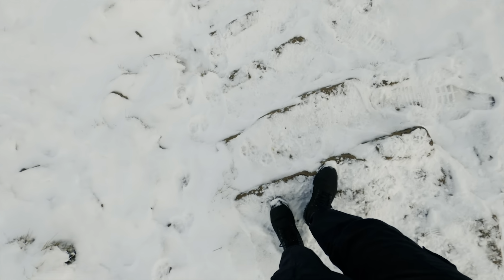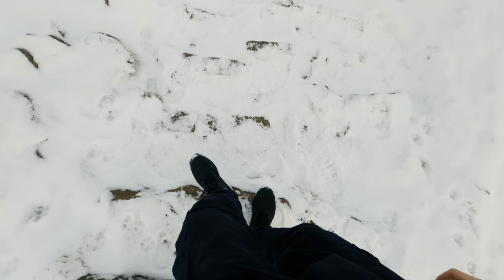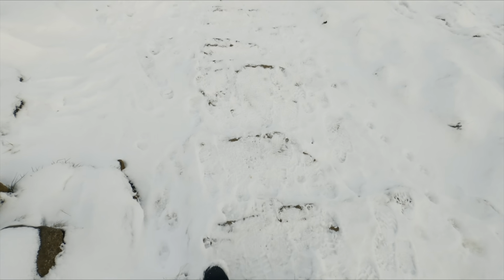Horrific. If it wasn't for the raised heel, I'd have fallen over three times already. Having that back grip really helps.